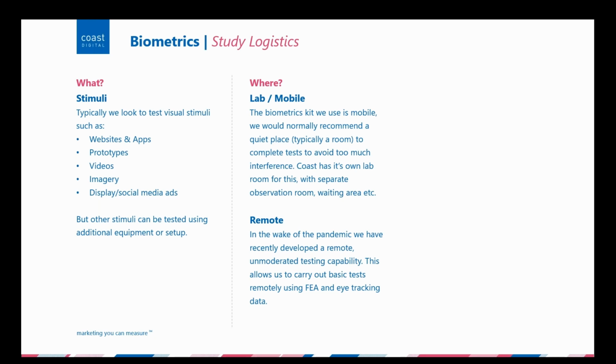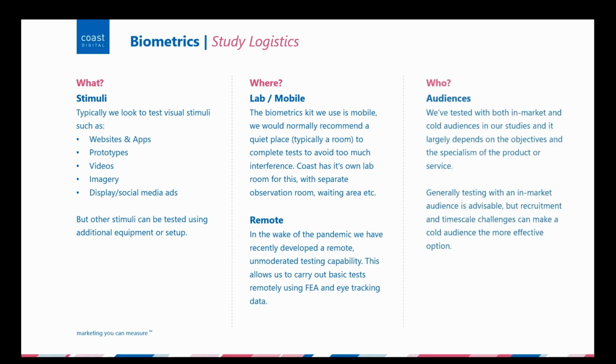And then in the wake of the pandemic, we've actually started doing some remote testing as well. So this is unmoderated testing. I suppose the compromise of being remote and getting the tests out there is that we obviously can't measure the GSR because we can't put any sensors on anybody, but it does give us some rudimentary eye tracking as well as the facial expression analysis. So we can run studies remotely as well, and that's been a really good advance in the last 12 months in response to the pandemic.